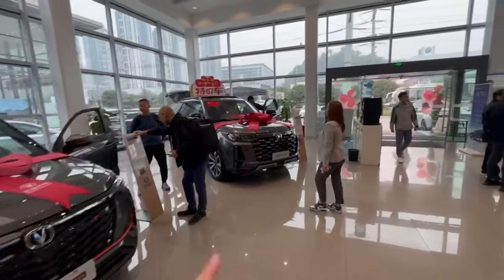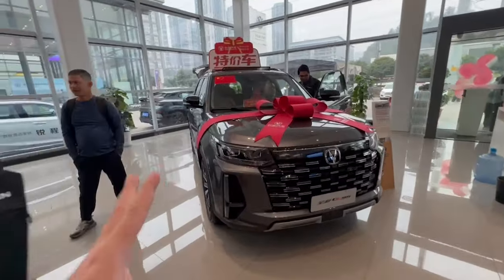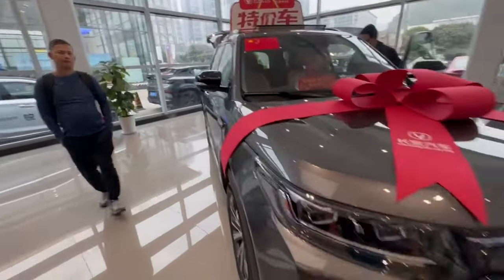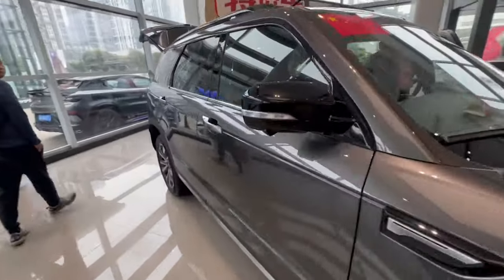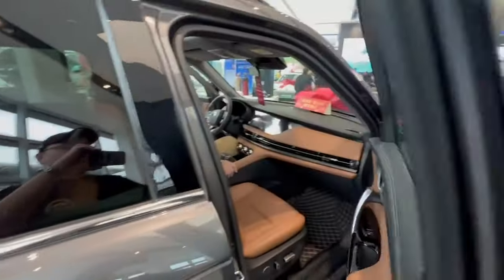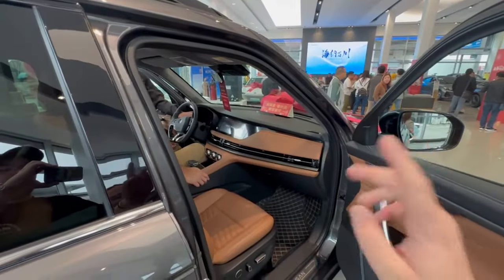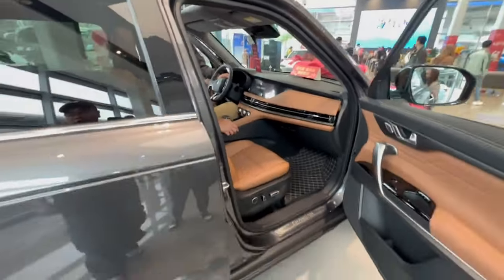And they actually have a CS95, a full-size SUV right here. But tignan yung sobrang laki niya. But this is the old style pa. So eventually, they will somehow come up with a better design and definitely more modern one. So this is the old design, yet it still looks good. I really like the interior of these Changan cars.